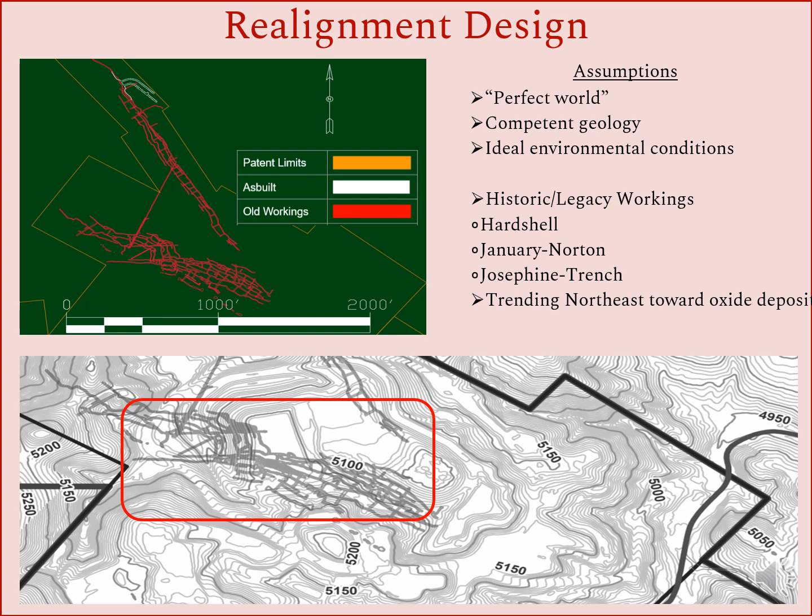Thank you, Melissa. Part of the project scope, as my colleague mentioned, was to minimize interactions between the realignment design and the existing workings that we know of. Understanding that there are some complex geologic structures in the area, we wanted to know the best route that could be given with an overall assumption that we were working with an ideal or perfect world. We assumed competent geology throughout the property, as well as ideal environmental conditions such as access to general and specialized permitting given the new design route.